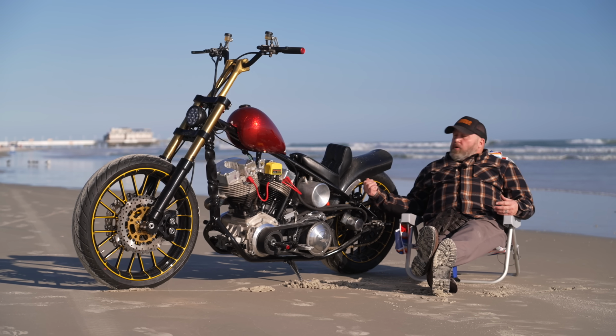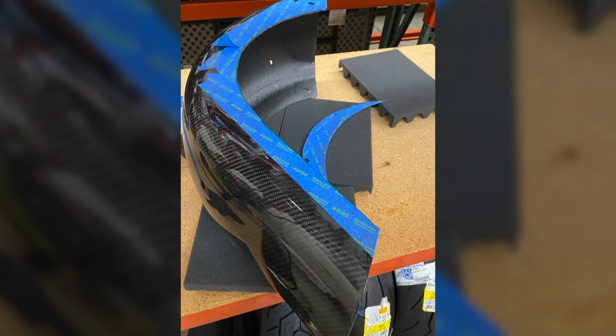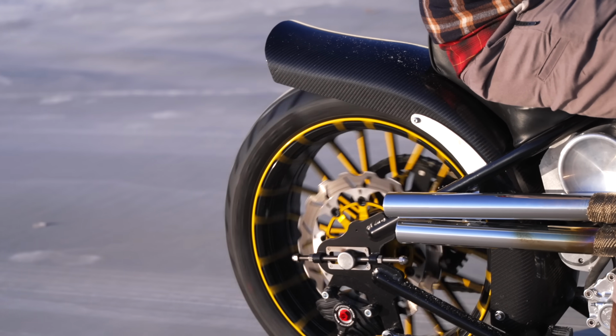This is a carbon fiber bagger fender from Sly Fox Racing. Carbon fiber is kind of unforgiving when you cut it. It's not like steel where you can kind of fix it. It kind of is what it is. I just love how it turned out. It really drives home performance, and it really worked well with the wheels.